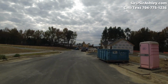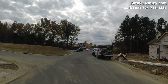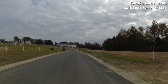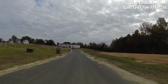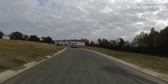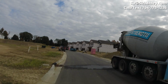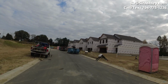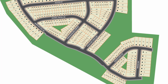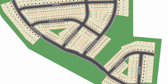And pricing in the community starts off in the low 300s. The community itself will have over 230 units between townhouses and single family homes. And as I said earlier, they're just now opening the community up, and we're going to take a look at two of the floor plans that they have available right now that they're taking offers on all the way through November 6th.